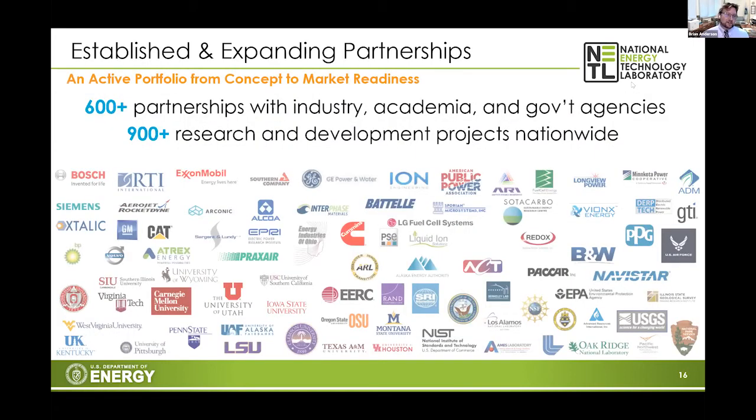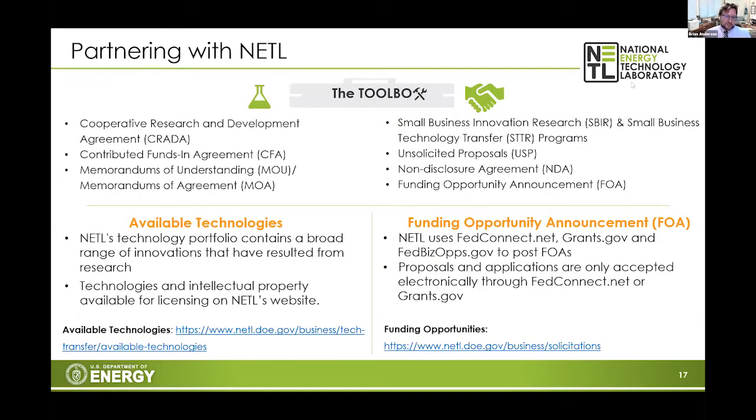We have 600 different partnerships across industry, academia, and the other national labs, and 900 different research projects nationwide and some outside our U.S. borders. That's the only way we can tackle these very complex problems and find ourselves on the right pathway to 2050. And if you want to partner with NETL, we have a number of ways. I think we're going to share these slides.